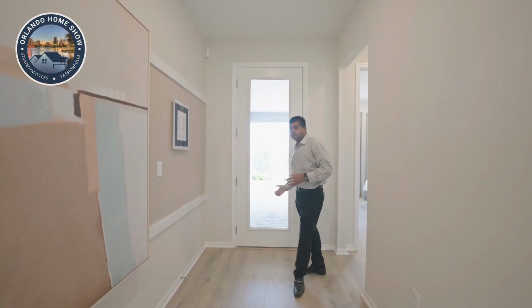Hello, and welcome to this beautifully decorated builder model. Now guys, whenever I'm showing you these builder models, please keep in mind it's going to have a lot of bells and whistles, and the builder does that to basically show you what all you could do.